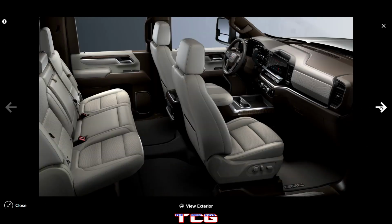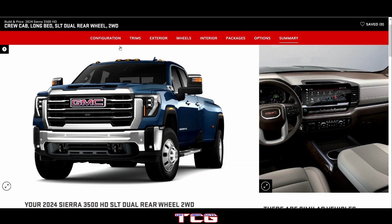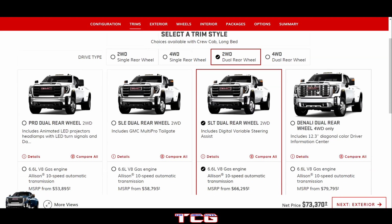Once that pops up. Yep, so there's that interior. Yep. So dark blue on the outside, you hop in and this is the color inside. I like that. I like that a lot.